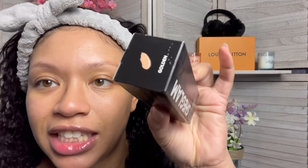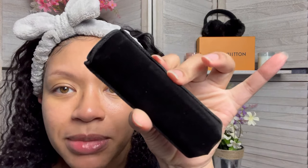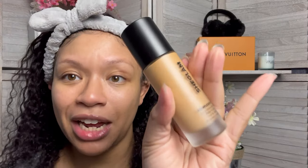Again, they did not skimp on packaging. I think that embossment right there is just so cool. But yeah, this feels good. Ooh! Okay, they've already won me. Look at what this comes in. It comes in its own little velvet case. That is so freaking nice. Then it has the logo right on the top. Whereas the primer was in plastic, this one, we in that frosted glass.